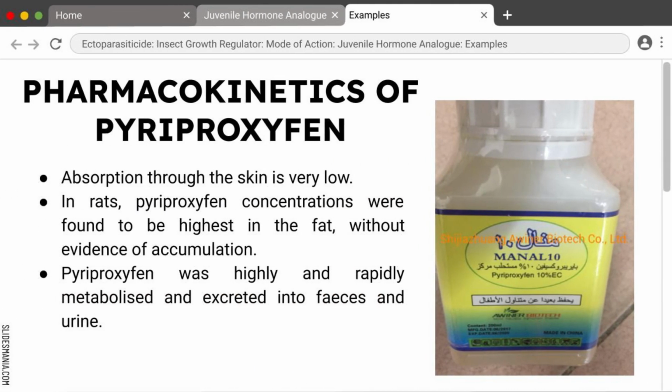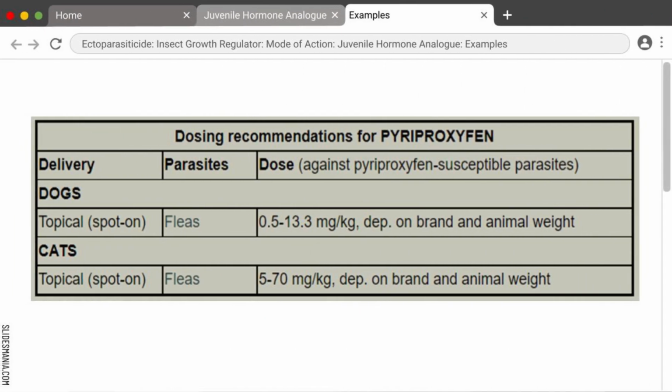Another juvenile hormone analog is pyriproxyfen. In rats, pyriproxyfen concentrations were found to be highest in the fat. Without evidence of accumulation, pyriproxyfen was highly and rapidly metabolized and excreted into feces and urine, with the major route of excretion being via the feces. Here are the dosing recommendations for pyriproxyfen.